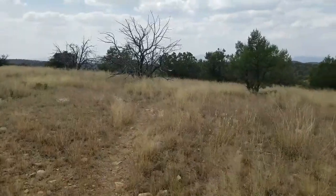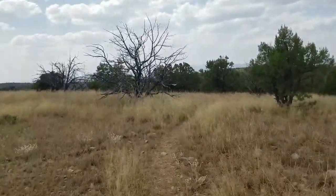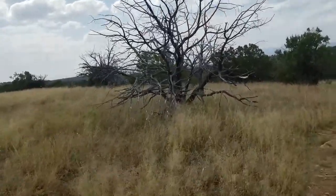I've seen more animals in the 20 miles on this trail than I did on the entire PCT, it seems like. There's a whole group of turkeys.